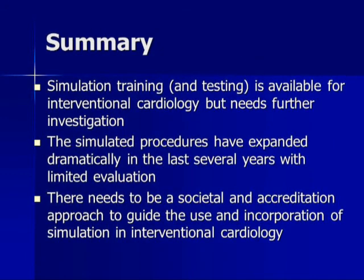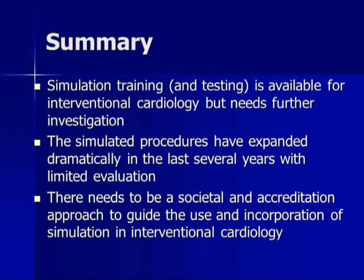So to summarize, I think simulation training and testing really is widely available now in interventional cardiology. The costs are coming down. The technologies are really balanced. It's a much more balanced playing field between the multiple simulators, but we need both a didactic curriculum that most people agree on as the key elements, as well as further investigation. And then there clearly needs to be a societal and accreditation approach, as well as a certification approach on how we incorporate simulation in interventional cardiology. With that, thank you very much.